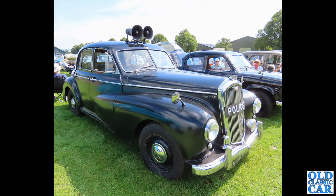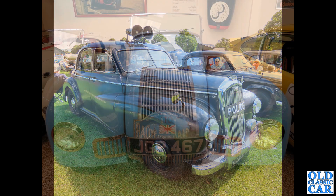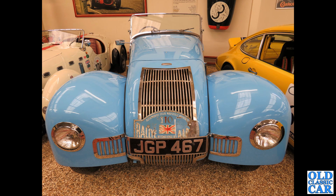Okay, back to the 1950s, and we have a police era Wolseley 680. And if you look at the main body tub from the screen backwards, that is shared with the Morris Oxford MO. Then of course you've got the longer front end to accommodate a 6-cylinder engine and that proud vertical Wolseley grille. And well, what an eye-catching car these are.